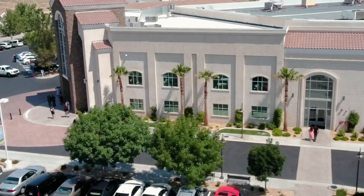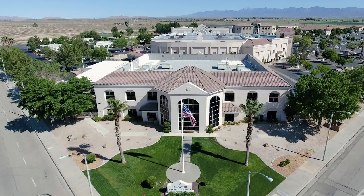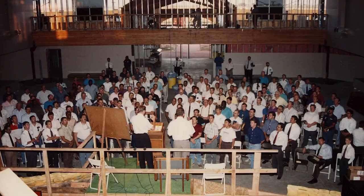This addition was built just a few short years ago and houses our church nurseries as well as classrooms used for our college and also church connection groups. We'll talk more about the main auditorium in just a minute, but before then, let's head around the corner to the North Auditorium.